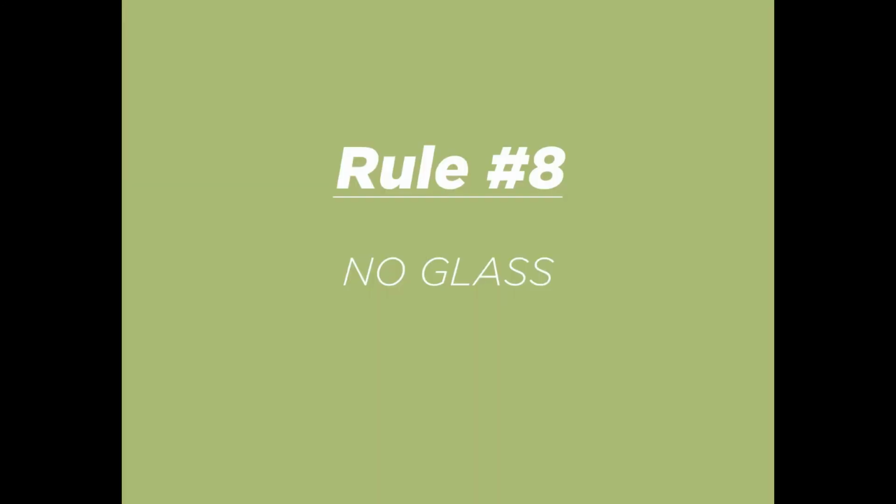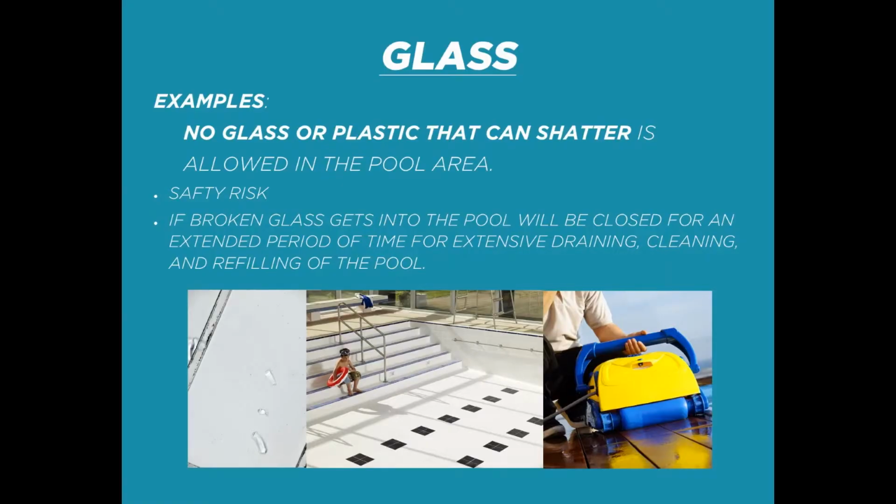Rule number 8, no glass. Pool rule signs will include a no glass rule that sounds something like this. No glass or plastic that can shatter is allowed in the pool area. First and foremost, this is a safety risk because when glass breaks, it can cut people. Secondly, if the broken glass gets into the pool, it will have to be closed for an extended period of time for either extensive cleaning or the pool will have to be drained, cleaned, and then refilled, depending on how bad it is.